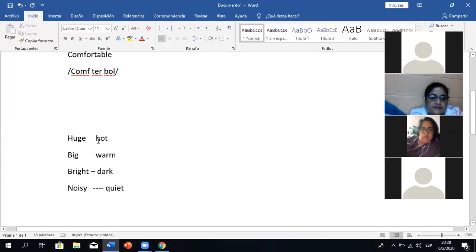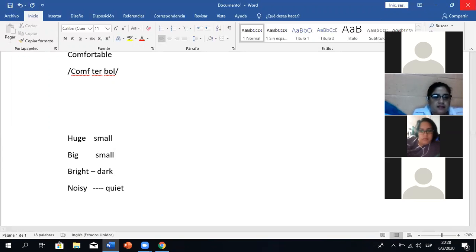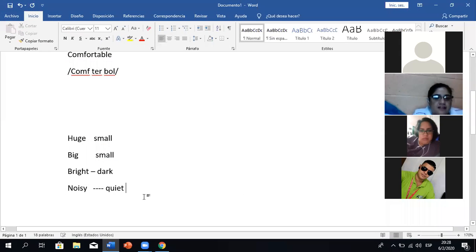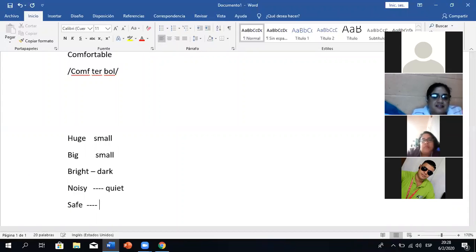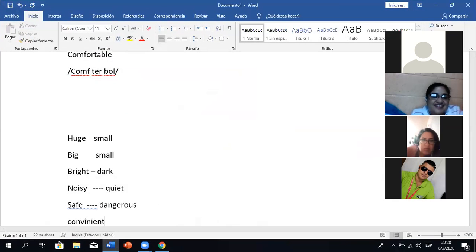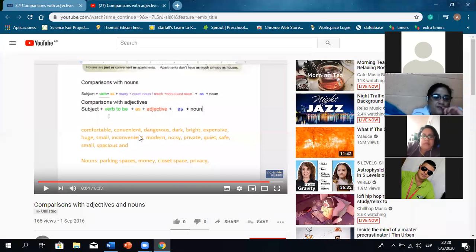Huge is the opposite of tiny or small in this case. Small. Okay, any other questions? What's the opposite of safe? Dangerous. Very good. Safe is the opposite of dangerous. What's the opposite of convenient? Inconvenient. Very good. Convenient and inconvenient. Everything clear? Yes. Safe, huge, small.